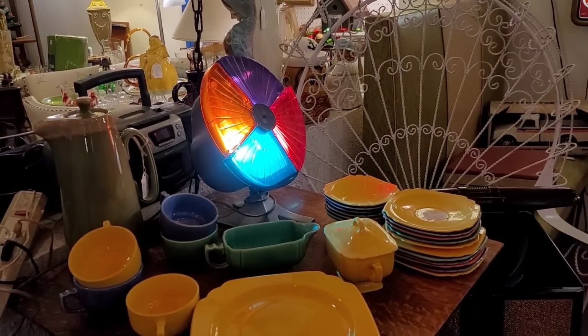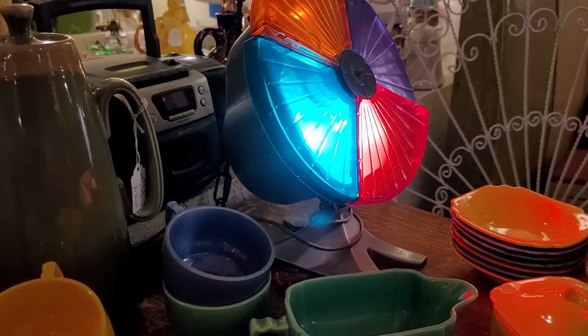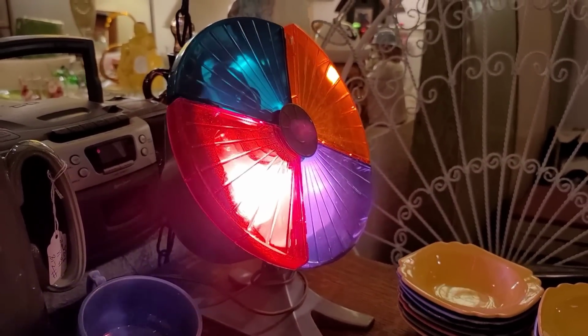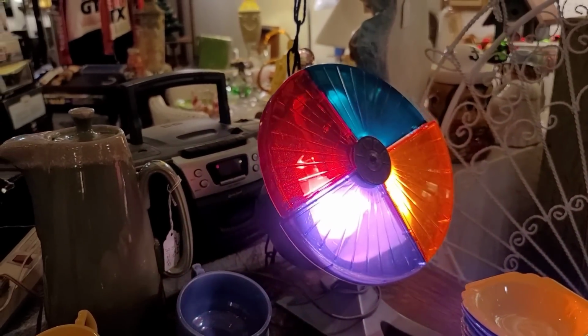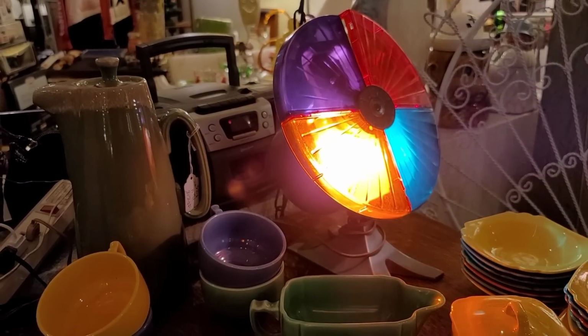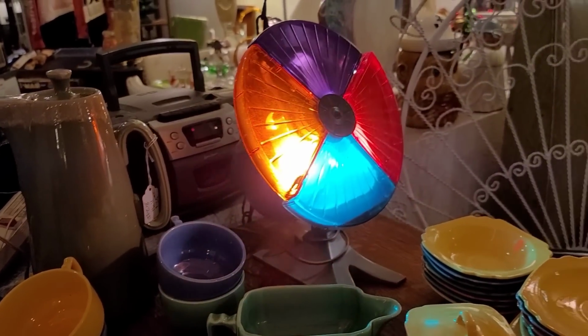And of course, we do have our color wheel here that is working. I unfortunately was not able to find a price on it, so I don't know if it was for sale, or if they were just using it for a light effect here in the booth. I'm not mad at it one way or the other.